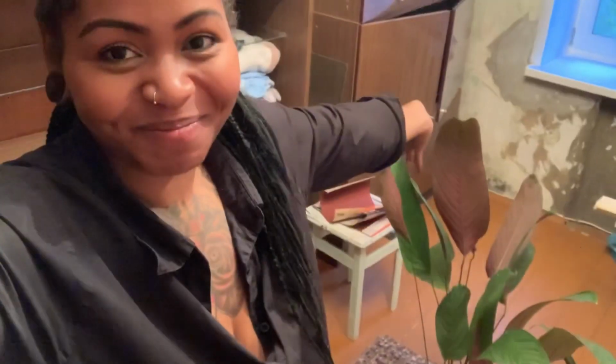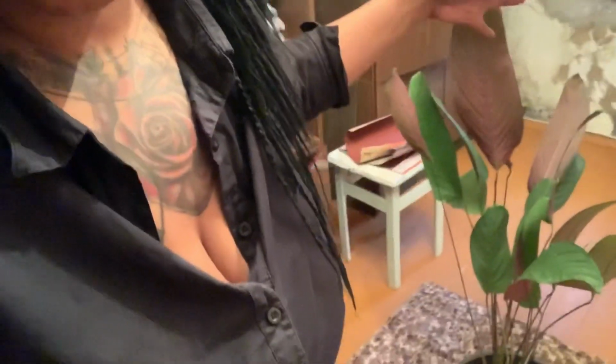So Bubba felt bad and she said, I'll give you some of my Calathea if you want it. And I was like, heck yeah. So here we are, the Calathea. My life is complete. So yeah, I'm not sure where I'm gonna house this plant yet because I'm not totally sure about how much sun this room gets, and I'm not totally sure about anything in this apartment yet.